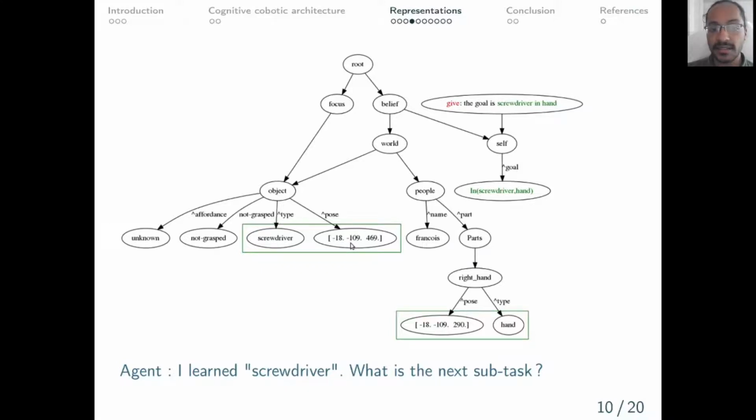And thanks to that, the robot can now learn the perceptual features of the screwdriver. So here this node is linked to classical convolutional neural network models that help in learning these perceptual features. So the agent says, "I learned the screwdriver." Everything is grounded in this utterance. The agent learned the goal of the give action, so in screwdriver hand, and it asks for the procedural part of the give action. So it asks, "What is the next subtask of to give?"